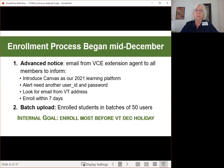The first was all of our members we felt would respond to an email from our extension agent, Adria Bordas. And we crafted for her an email that introduced Canvas as our 2021 learning platform. We alerted our users that they are going to need another username and ID and password, and that would be coming to them from an atypical address that they would not really recognize.